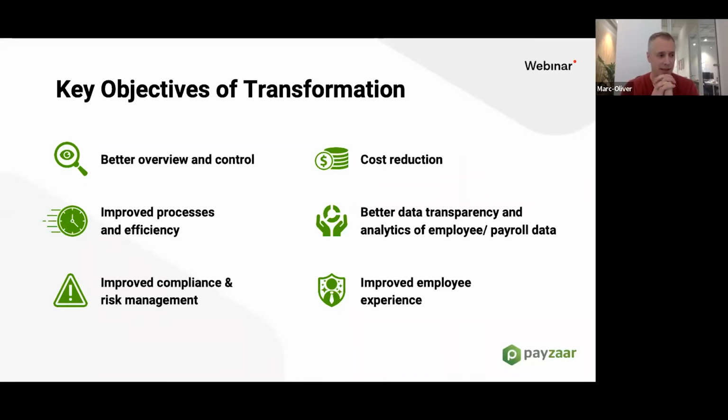Typically, the central budgets for managing back office functions like payroll do not grow with the same pace that the overall organization grows. So you need to find ways to get more productive, get more efficient. So that could be a motivator to start looking at what can we do differently from how we've done things in the past. It could have to do with compliance, right?